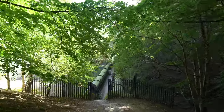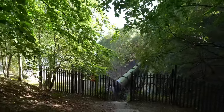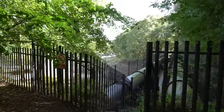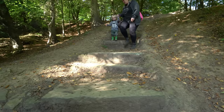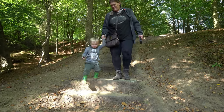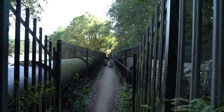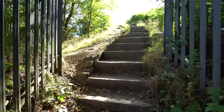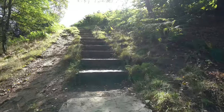Right, we've got a little path going through over the reservoir. I keep calling it a river. I believe it's a path anyway. Let's have a look. Big steps here. See the steps all hacked out. Big steps. Right, more steps, everyone. Big steps this time. Great big steps. Oh my goodness me.